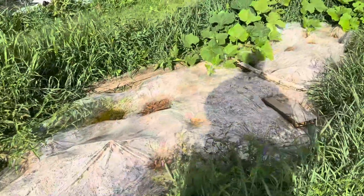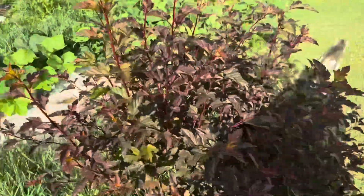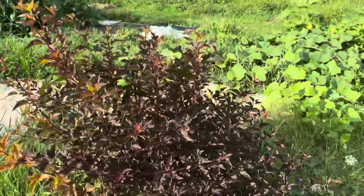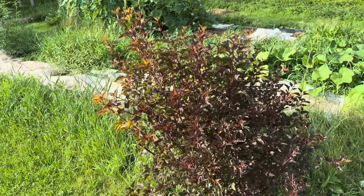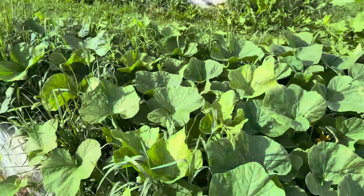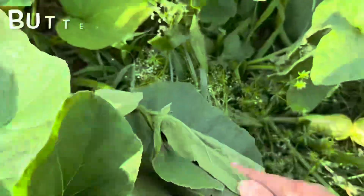And so this side, next year, will be the squash bed. I'll choke that side. The 9 bark is really getting nice and tall. She's about, right now, I'm gonna say 3.5 feet. So let's take a peek here, see if we've got anything. Oh, there's a little one.